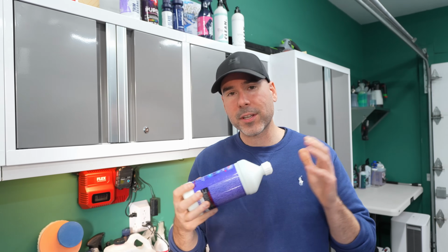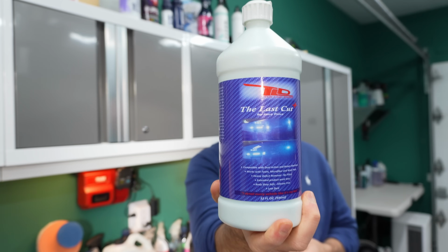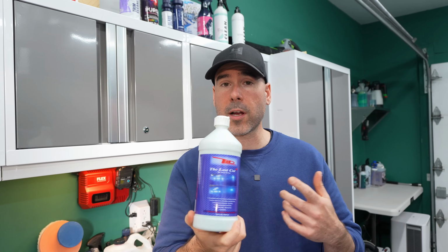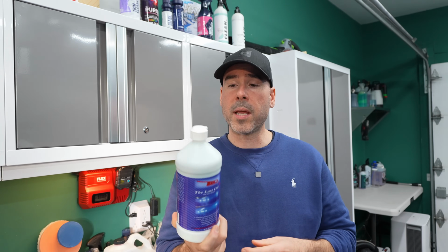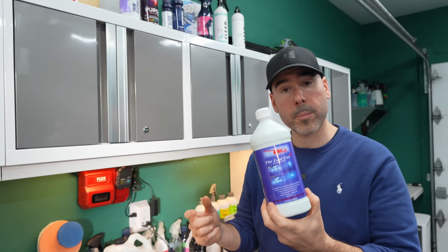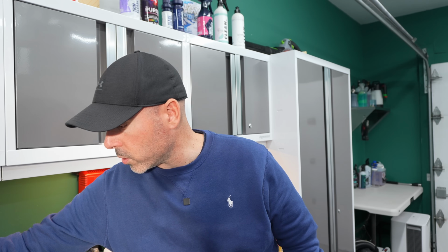All right, let's talk compounds and polishes. My favorite heavy cutting compound is the Last Cut Plus by Jay's Price, and it has been my favorite for many years. Cuts really hard, finishes fairly good for a heavier compound. The price is right. The performance of this is amazing. Can't complain. They could improve the packaging, could improve the bottle for sure. But other than that, still my favorite product. If you look up Jay's Price, they are really humble guys. So 2 thumbs up to the Last Cut.